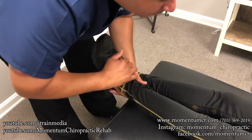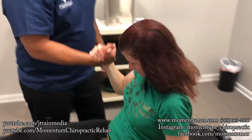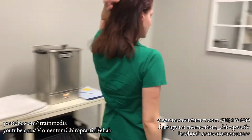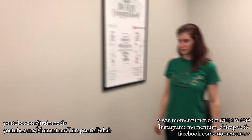Okay. Let's check your standing posture here. So we're going to help you up. And then we're going to stand you back up where we started at the beginning of the visit, right over here. And then I'm going to have you face me, and we're just going to check to see if there's any difference right now in standing posture. Hands on your hips here, okay? I still see a little bit of hike to one side, but not as bad as it was before.